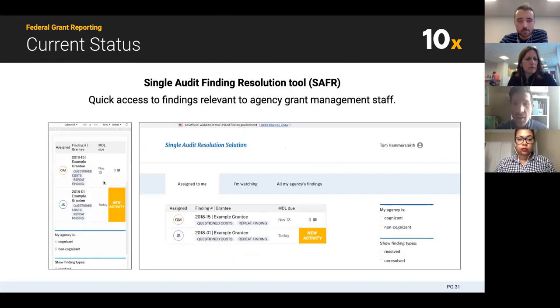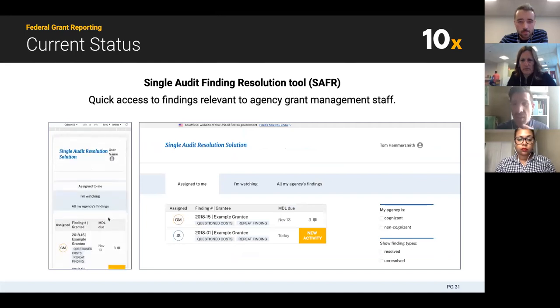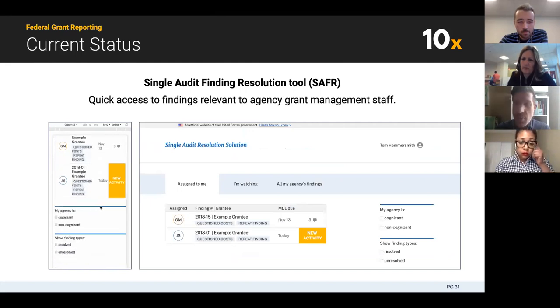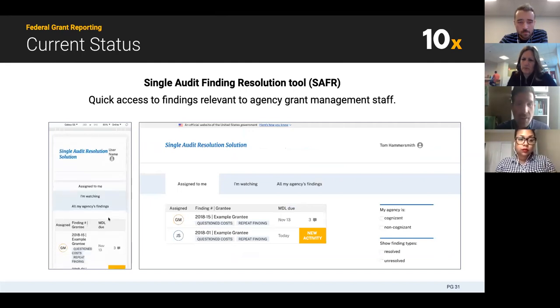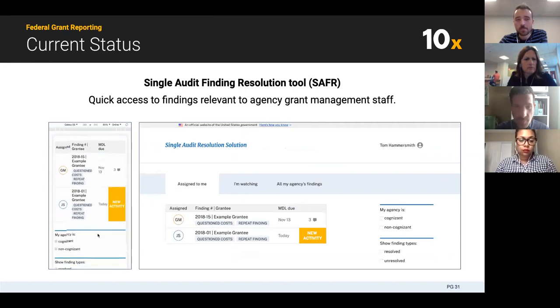Next slide. Our first prototype was called SAFER, Single Audit Finding Resolution Tool. And it was a case management solution to create quick access to data across agencies with a grants dashboard and activity alerts. Next slide.